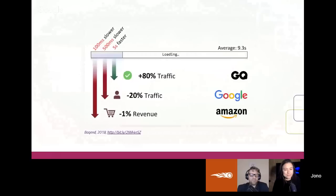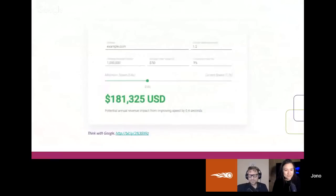Okay, so that's set the scene. I'll skip some of this because I'll just go through it, and there are links to all of this. I'm sure we'll send the slides over afterwards, but there are things like this, which is Google's revenue calculation tool. You tell it how fast your site is, it tells you how much money you can make, etc.